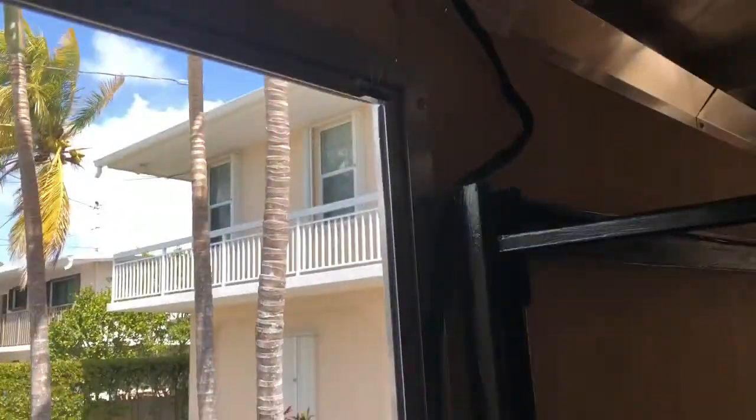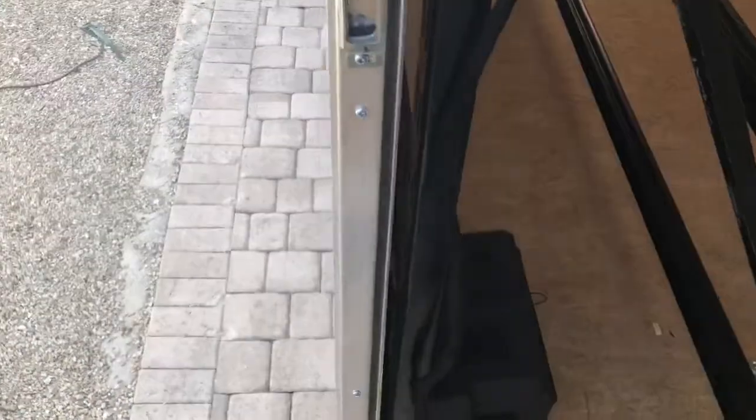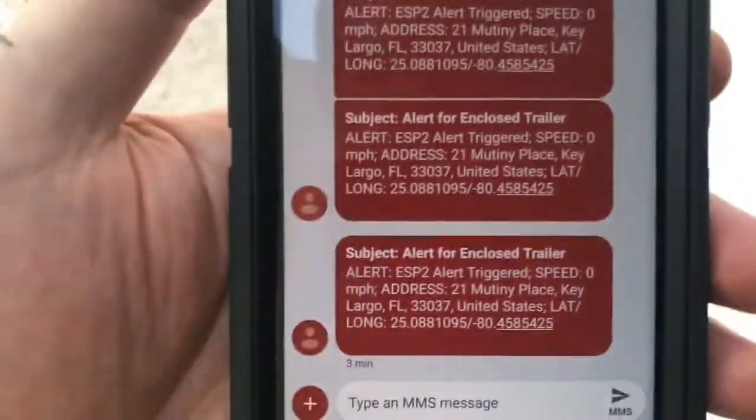There's not much to talk about, this thing. It's just that we protected both doors. So any door that is open, it will trigger the alarm system. And basically the text message comes in. It lets you know that the alarm was triggered, and then of course it has the app. And then from the app you can arm and disarm the unit, and it has GPS and everything.